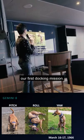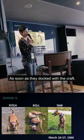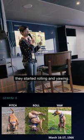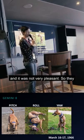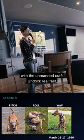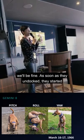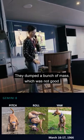Gemini 8, this is the first docking mission. They were docking with an unmanned craft. As soon as they docked with the craft, they started rolling and yawing, and it was not very pleasant. So they figured there was probably a problem with the unmanned craft, so let's undock real fast, we'll be fine. As soon as they undocked, they started spinning faster, because that's how physics works. They dumped a bunch of mass, which was not good.